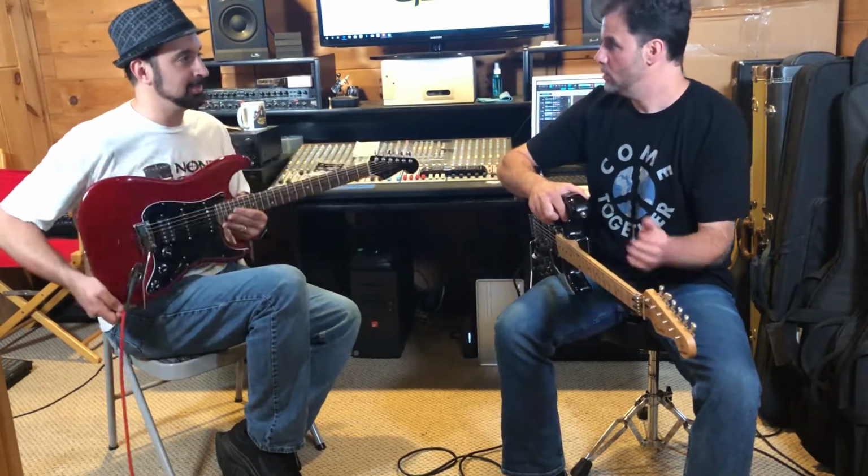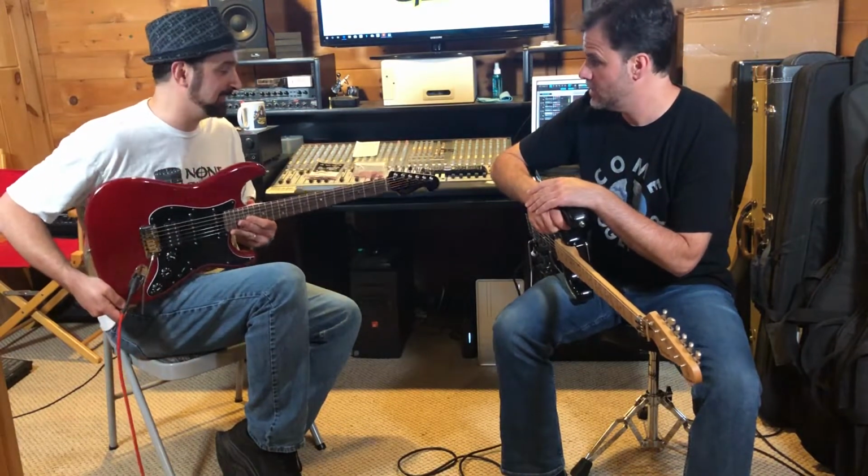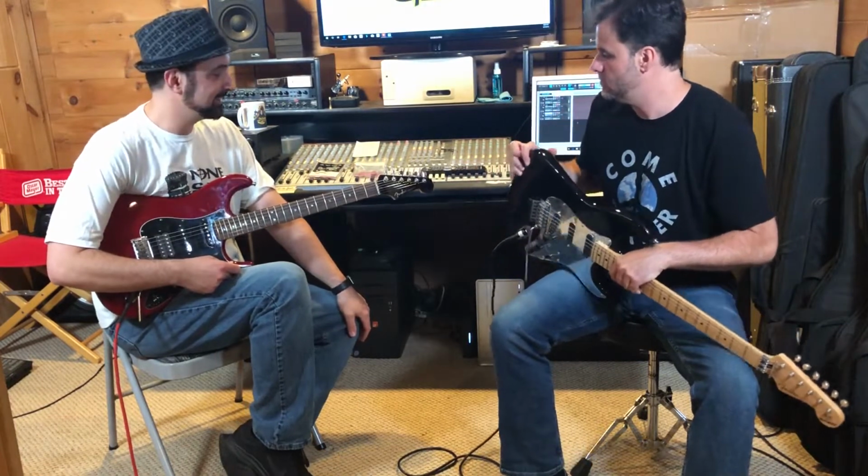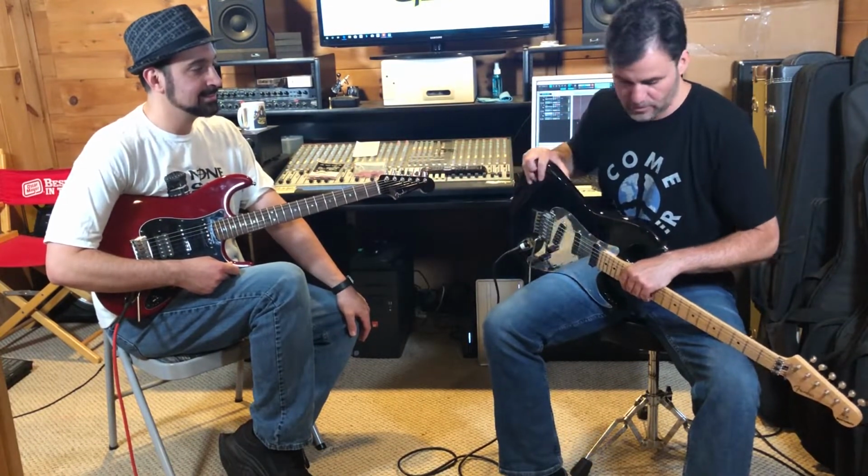The first thing I check is how heavy it is, to see if it's a mahogany body. Heavy. It's pretty heavy. It's a heavy guitar. This guitar was based off of the Deluxe models, and we'll get to that with the specs in a minute.